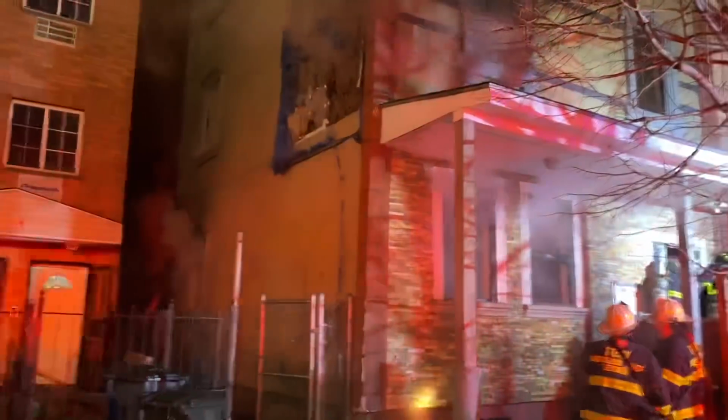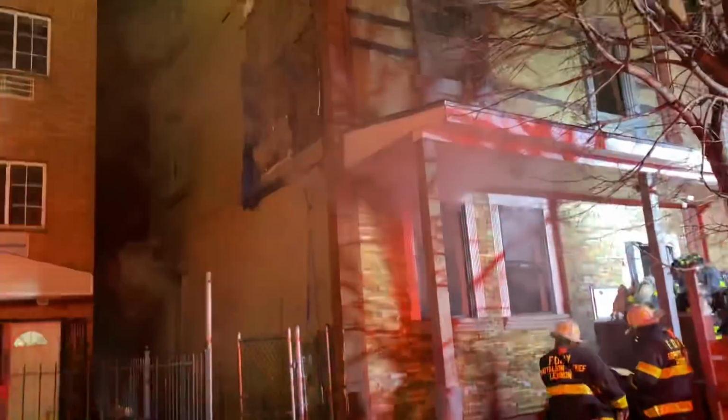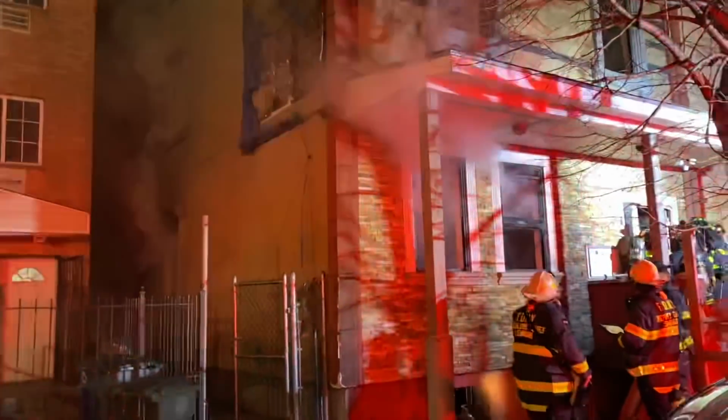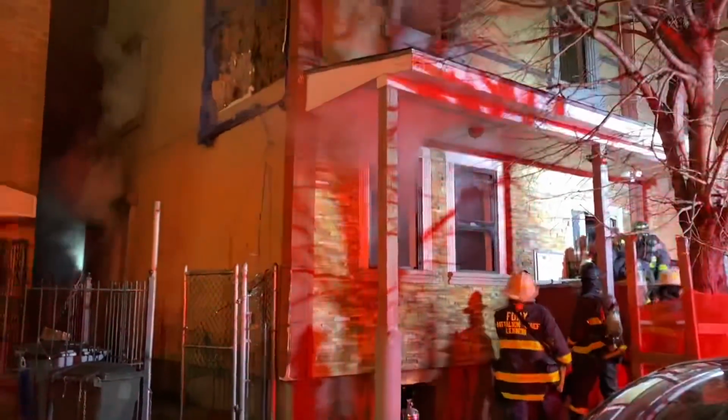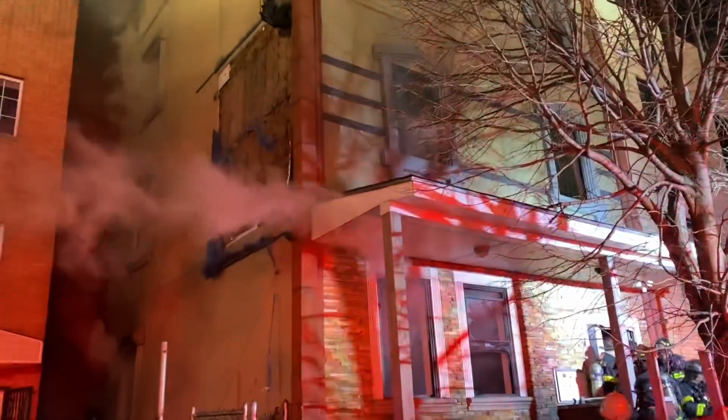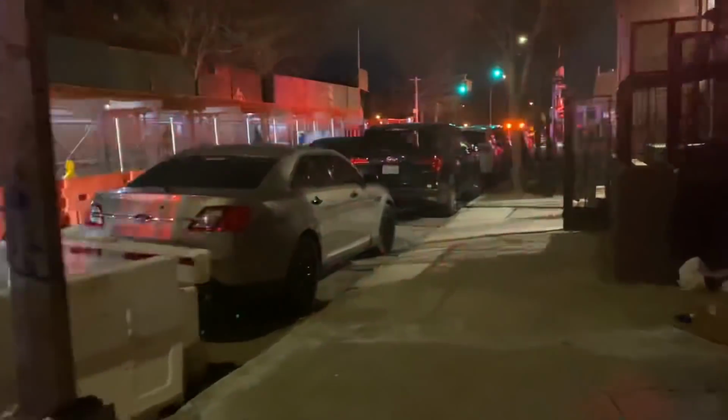Yeah, they have heavy fire in there. They want everybody out. Everybody out, everybody out. First floor, the rear is going strong. Everybody out of the top floor. Because the rear is going strong, I'm going to go poke around. Nothing visible back here. Can't do any members that were on the roof.